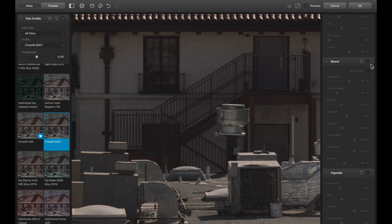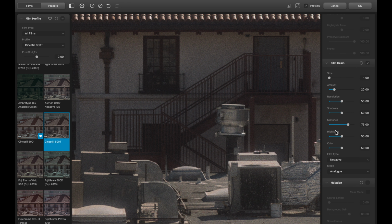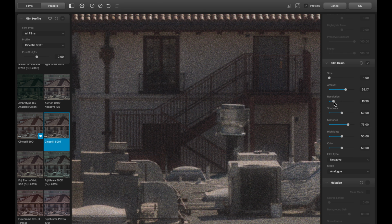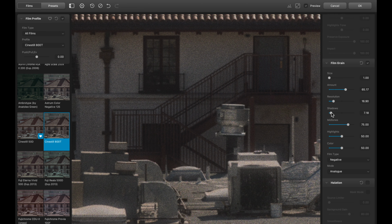Actually, first, let's add a little bloom. I am a fan of the bloom. Okay, that may be too much, but I'm gonna go with that for the time being. Come back over to grain. So, I like to increase the amount, decrease the resolution. That's way too much visible grain though. So, I crank it down, especially in highlights and shadows. Leave a little bit more in midtones. That's how I like to do it.